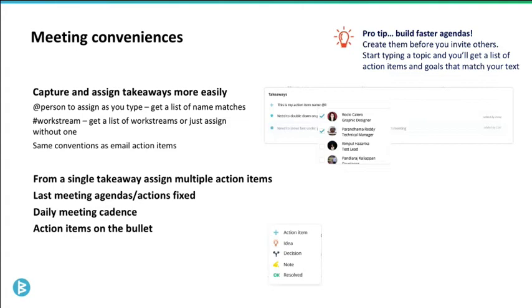So again, for staff meetings where the leader's asking everyone to do the same thing, that should be more convenient as well. Everybody's got both the takeaways from the meeting and the actions that hit their action item list that they can follow through on more easily.